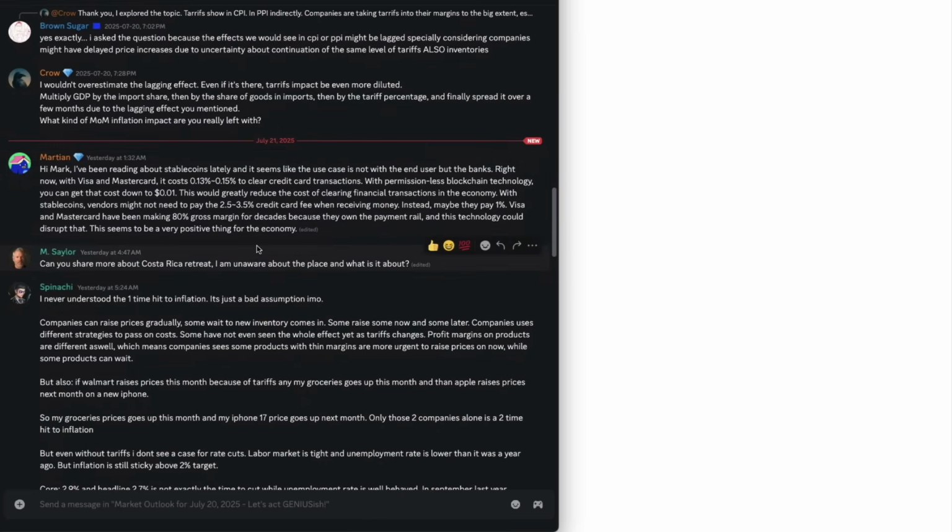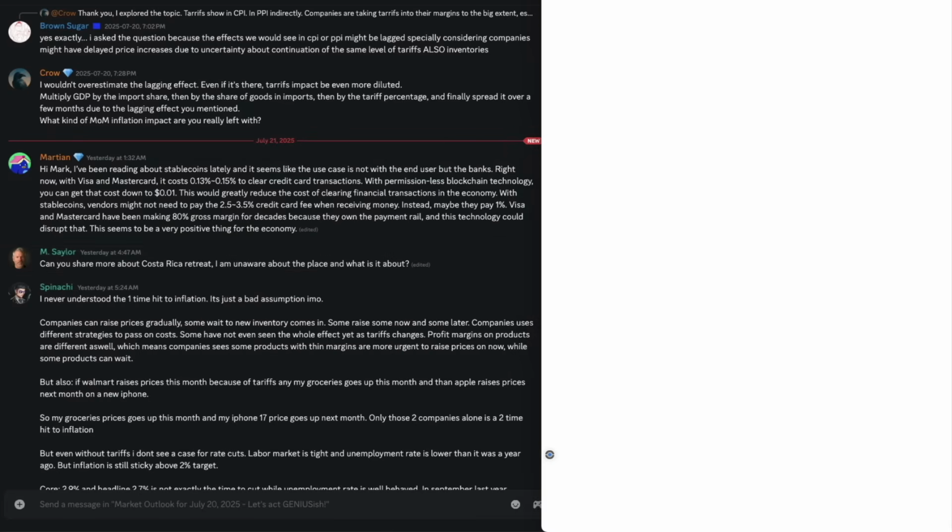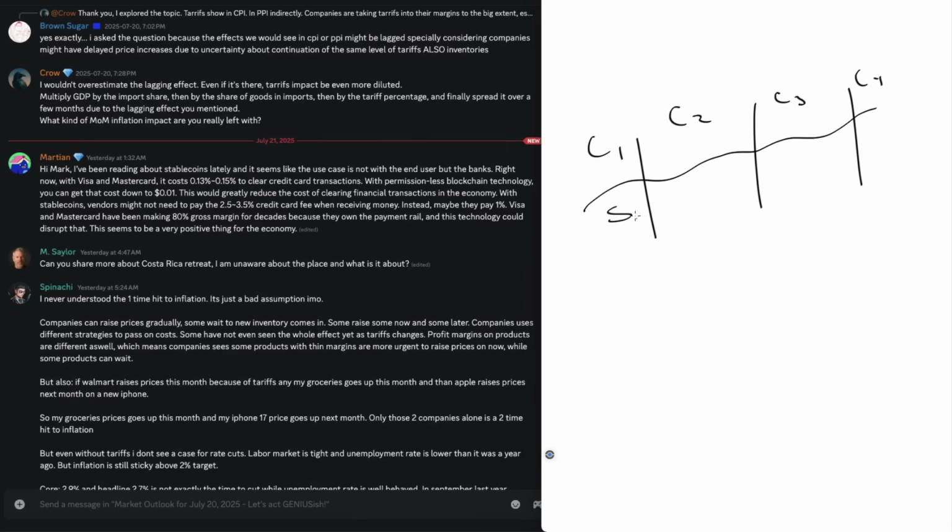Okay, let's see. Been reading about stablecoins lately. Seems like the use case is not with the end user, but banks. Right now, with Visa, MasterCard cost 0.13, 0.15 to clear credit card transactions. Yeah, it is. It's more of a supply chain issue. Think of a company. I'm just going to give you an example here. With different countries: country 1, country 2, country 3, country 4, supplier 1, supplier 2, supplier 3, supplier 4, supplier 5, and then this is the domestic country here. And you have to pay all of these people. Let's say the whole chain is on US dollars. If they're across different borders, it gets expensive to pay.